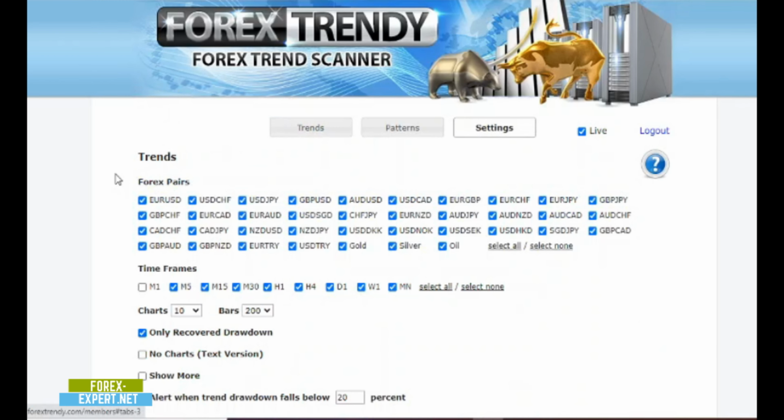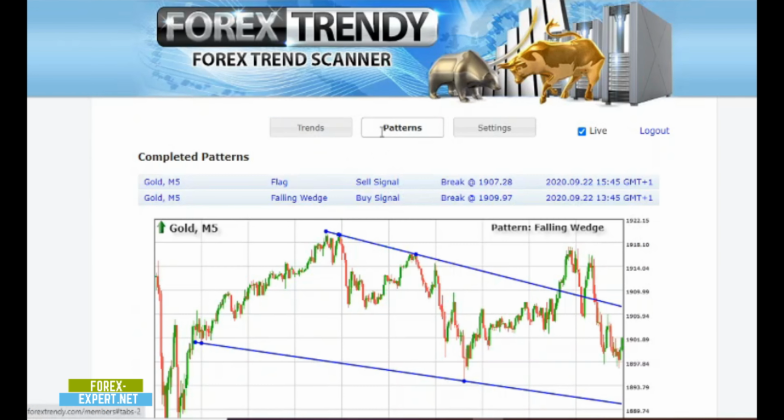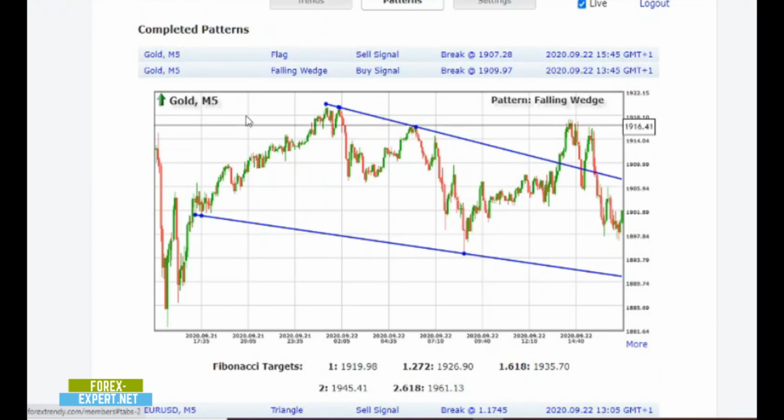Bear in mind that I have in my settings reliability on medium, but you can go for high or highest and you will receive only high quality, super high quality signals. I like to do my technical analysis. This is why I'm able to filter most of the signals. Of course, I have my losers, but my price action reading plus my strategies allow me to make money. So it's very important, guys. Remember, exercise on price action and build your strategies, backtest them, check if they are working, and you'll be safe.